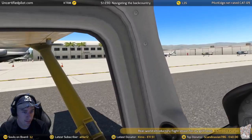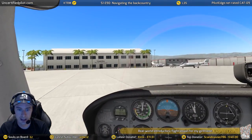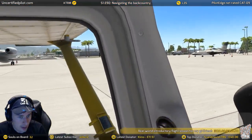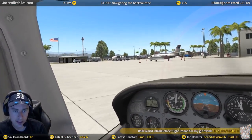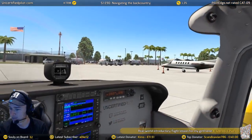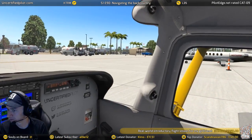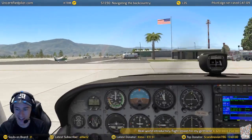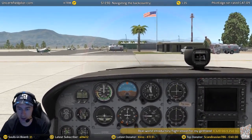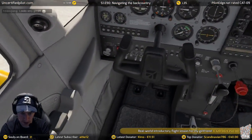Okay. Onto the ramp. Signature. So nice. So nice. I'm part of these bigger jets, so that's why I'm going to park it right in between. Oh yeah. So, avionics off first, because otherwise we run the risk of damaging the avionics. Parking brake set. Good.